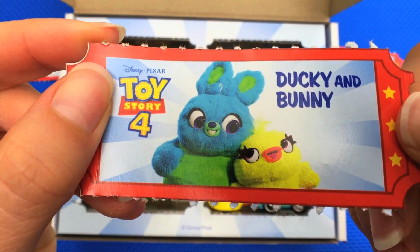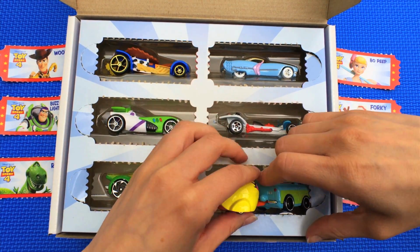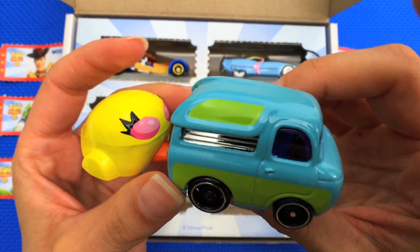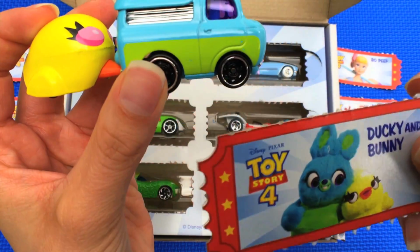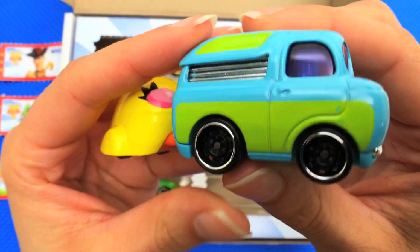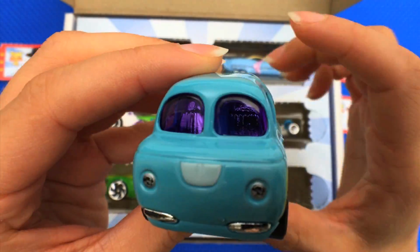There they are, Ducky and Bunny. I cannot wait to meet them in the new movie. I'm very excited about it. Oh my goodness, look at this. Wow, this is actually very heavy. These are solid toys. So this is clearly Bunny, and this is clearly Ducky. They match the colors, clearly. You can see Bunny has little ears back here. That's so cute. And this car is blue and green, just like Bunny. And, oh, look, this little thing in the front is a lot like his teeth. How cute! And his little eyes.